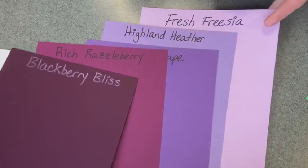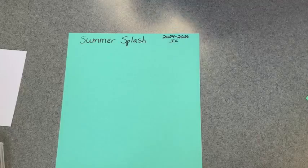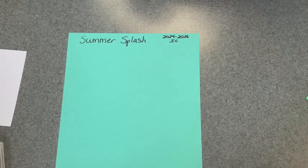All right, so we've done 3 of them. Well, 4 if you count Basic Beige, but we've done 3 of the in colors. Let's do Summer Splash next. This is another one where I think it can work with both greens and blues. So I'm actually going to pull a whole lot of colors here.